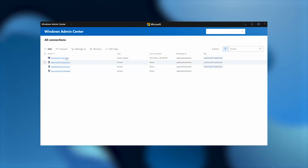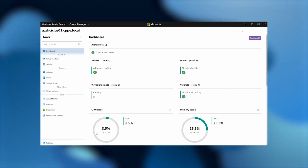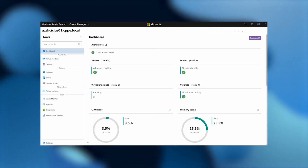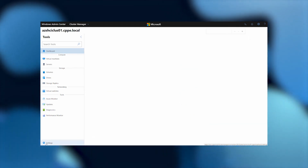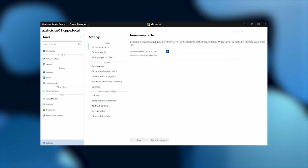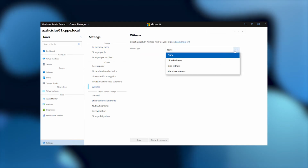Okay, so we're back in the admin center. Let's go to our cluster, and we're going to explore the cluster-wide settings in order to define the cloud witness configuration. So we'll go settings there, and we'll go to the witness, and you'll see that we've got in the drop down here a set of options relating to what we discussed earlier: cloud witness, disk witness, or file share witness, which could also be on a USB stick.